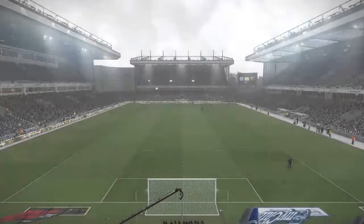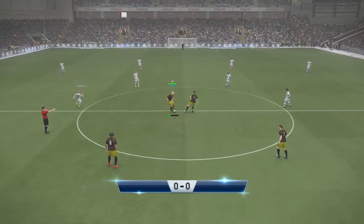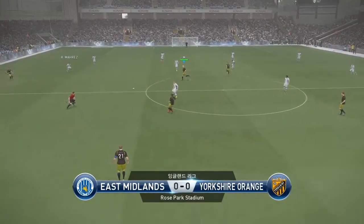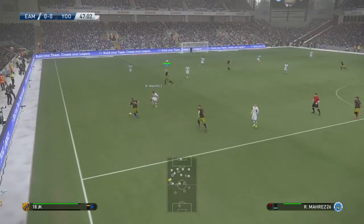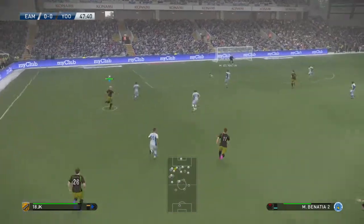There's the end of the first half. An intriguing half, lacking only in goals. The score 0-0. And the action is back underway. A tight old game so far. Can that change now?